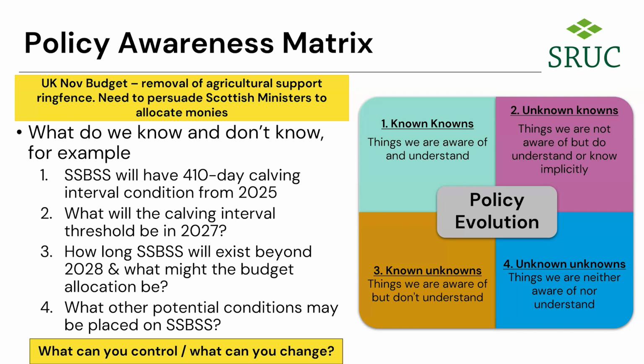The unknown knowns: we know that the scheme is going to continue to 28, but we don't know what the calving interval threshold looks like in 2027. There were some discussions that I was aware of, looking at what 405 days might look like, but the minister made a commitment at the NFUS conference to a static 410 days for 25 and 26.